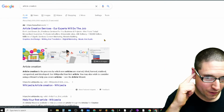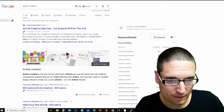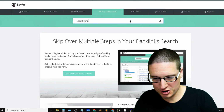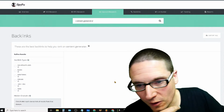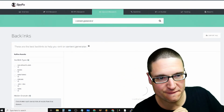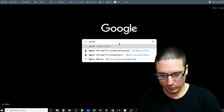Let's go for article creation. How about content generator? So this is a unique sales proposition as far as tools are concerned. I mean, this has quite the vast array of tools, but let's go to Spyfu and take a look at what kind of pricing they have.